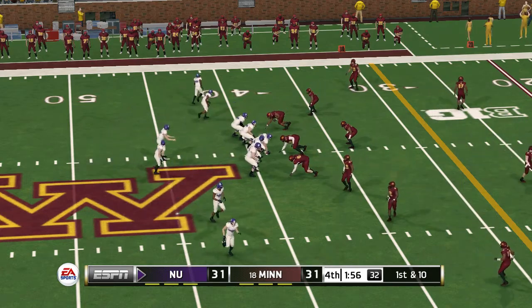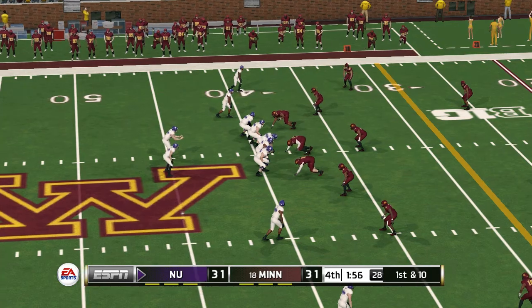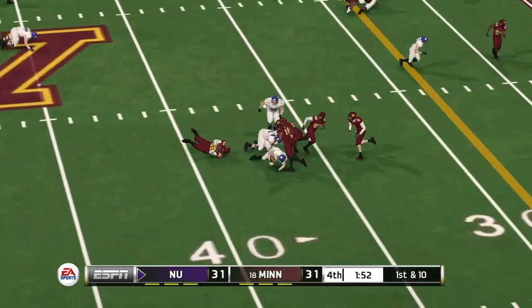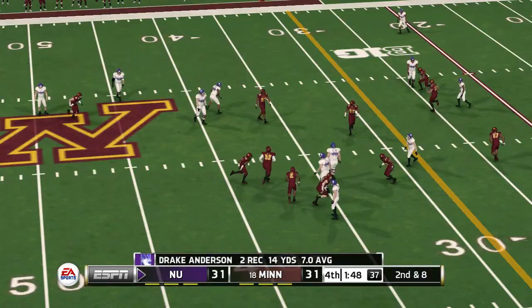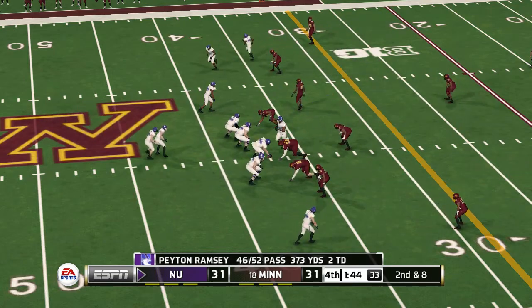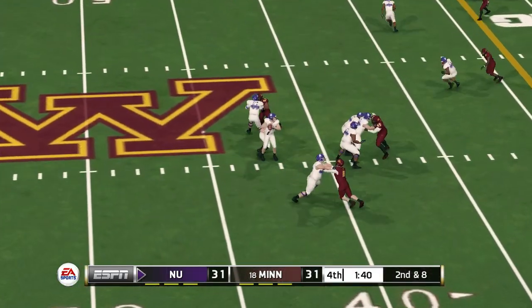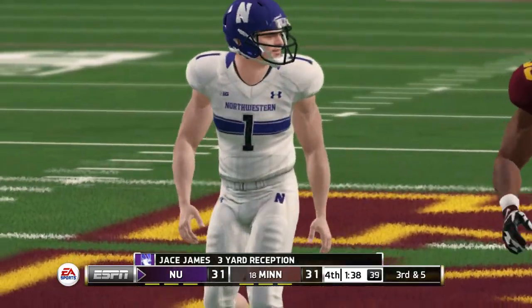Ball on the 39. Just under 2 minutes in the game. Flips it, middle to the running back. Down to the 37-yard line. That makes it second and 8. Out of bounds at the 34.